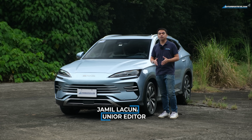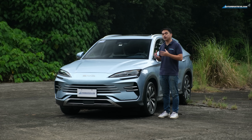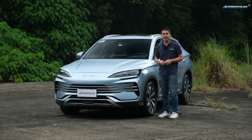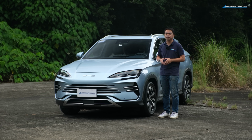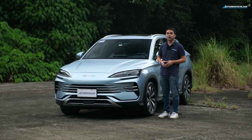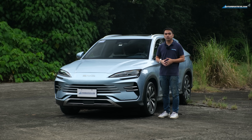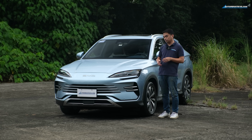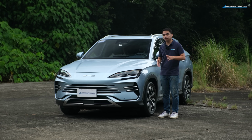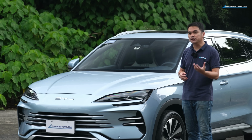Hey guys, Jamil here from AutoIndustriya.com, and yes, those two have been the main talking points when it comes to the BYD Sealion 6. It comes for under 1.6 million pesos, offers very good value, especially for a compact crossover that is electrified. And of course, it offers 1,100 kilometers of range, never heard before from any other crossovers in its segment. But of course, we're here to tell you about the other things that make up what the BYD Sealion is.